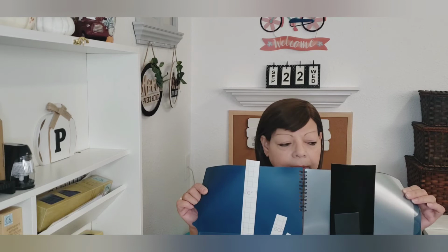So I thought, you know what, this would be great. I'm just going to sit down, put a movie on or some YouTube videos and support some other channels, and just sit there and organize all my Cricut paper and my transfer paper. So that's what I'll use with this.